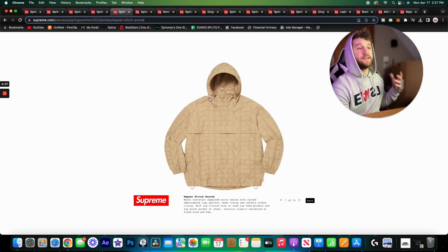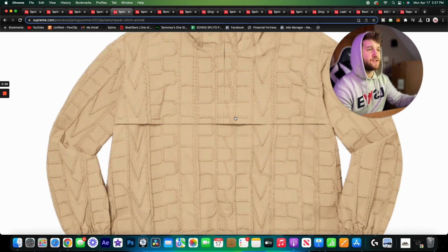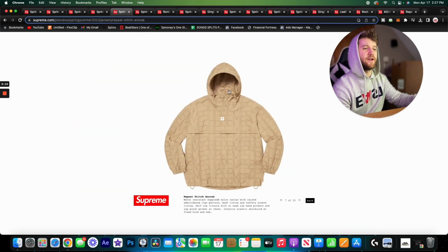This is the Repeat Stitch Anorak. While this isn't a piece that I really would wear, this just isn't really my style, I really like this piece. So as you guys can see here, throughout the piece, just with stitching, we have the word or the branding Supreme worked into it. Yeah, that was very cool, very unique.